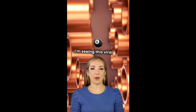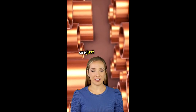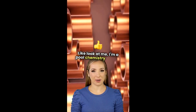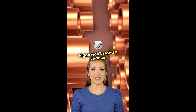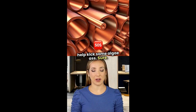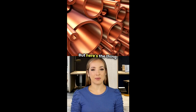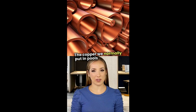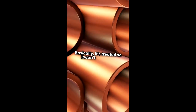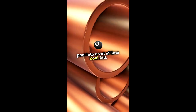I'm seeing this viral pool hack going around on Instagram where people are just chucking a copper pipe into their skimmer like, look at me, I'm a pool chemistry wizard. Algae won't stand a chance. And technically, yeah, copper can help kick some algae ass, sure. But here's the thing. The copper we normally put in pools is chelated. Basically, it's treated, so it won't turn your pool into a vat of lime Kool-Aid.